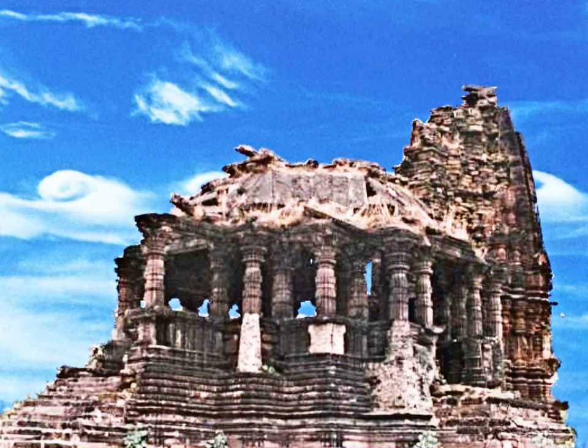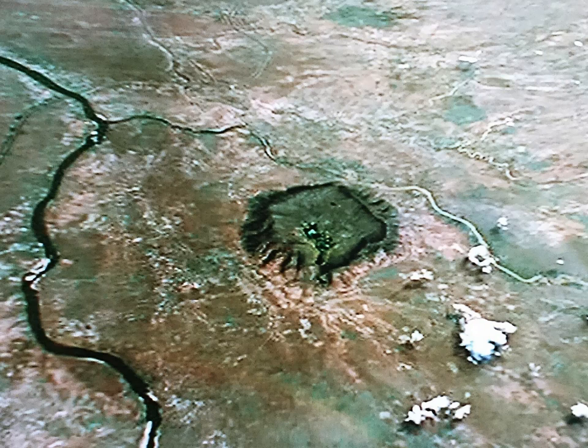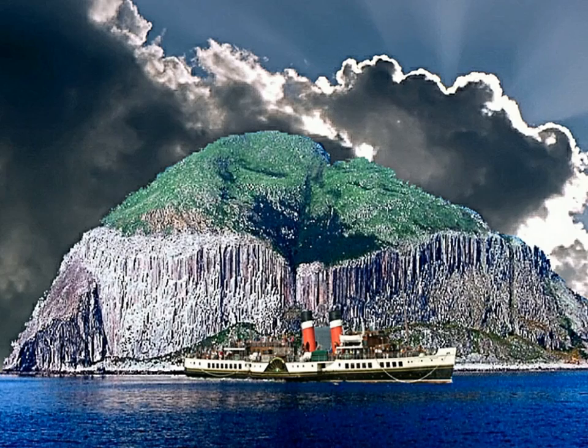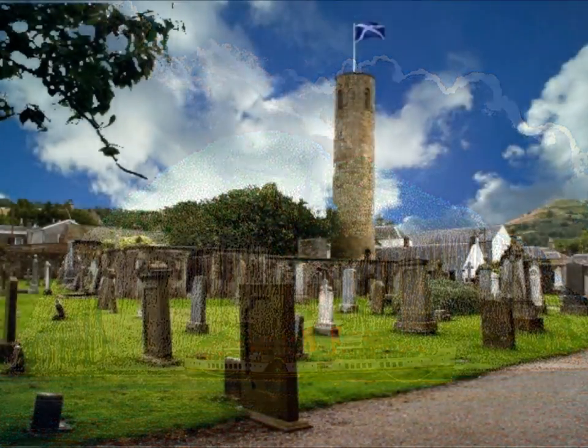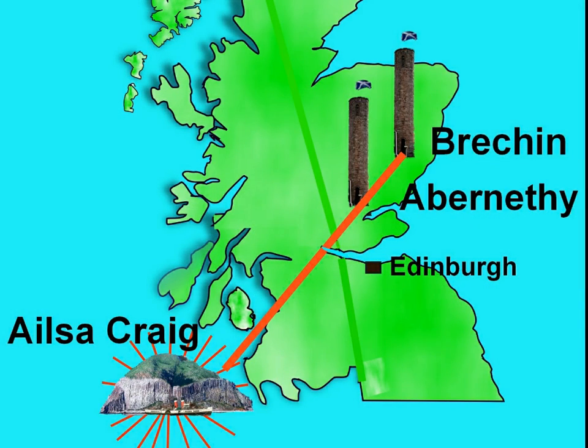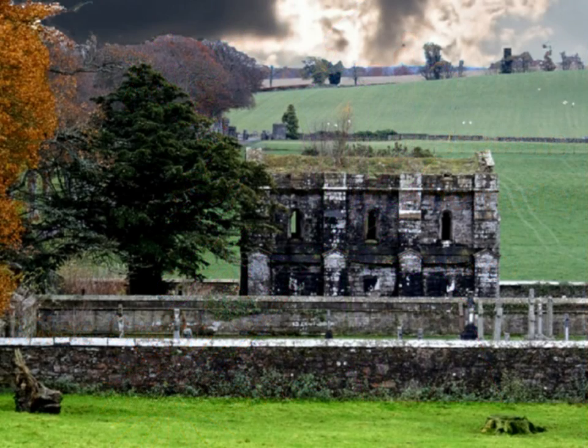Sometimes sacred sites were placed in meteorite craters, like this Bandavra temple in Baran. Two Irish round towers were also placed in a line with the volcanic plug of Ailsa Craig. This is Abernethy Round Tower near Perth. Burial grounds were one of the most important elements of the system, such as this mausoleum at Auchtertyre near Crieff. Churches, cathedrals and royal palaces were built in ley lines from volcanic plugs much later.